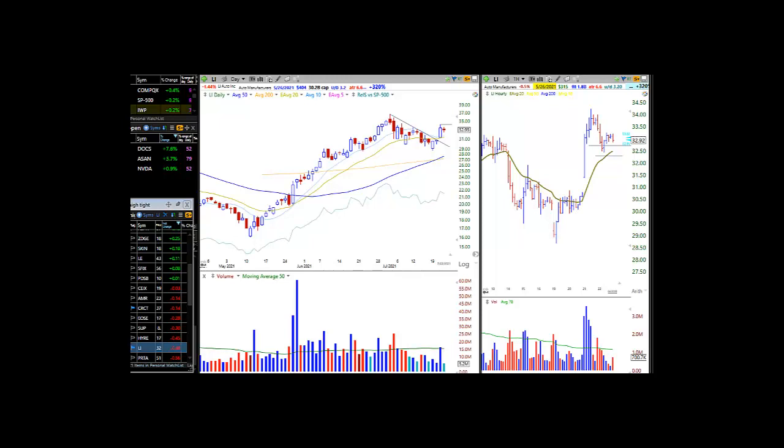Depending on how Snap and Twitter, if they gap up on Friday, how they hold up could provide more evidence. Overall, it looks like conditions are improving each day. And rather than make some kind of prediction here, let's just take it day by day and see what happens.